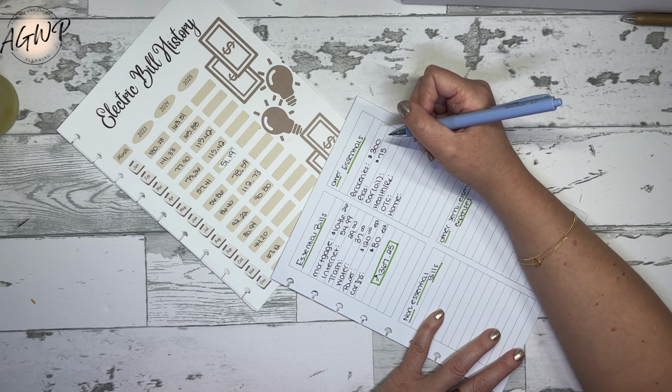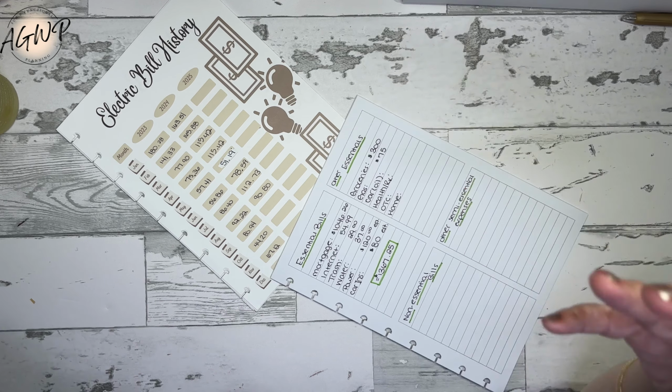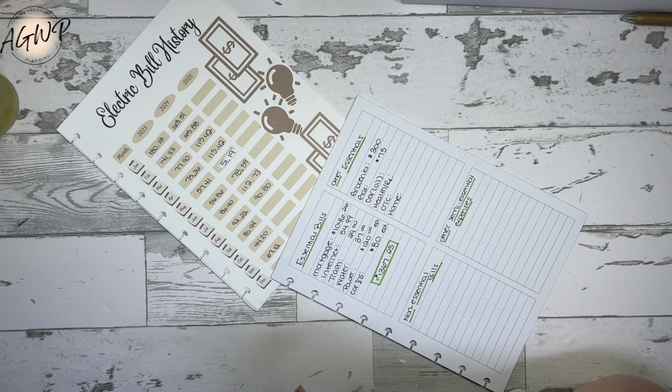So for car and oil change, I honestly, with as few miles as I have been driving, I don't even need to get it done every 6 months.